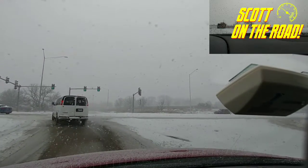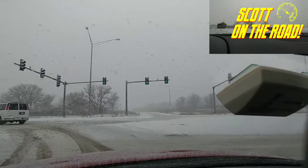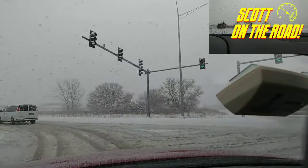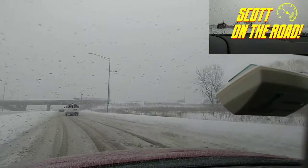I'm just watching this guy in front of me in the Volkswagen. He's spinning on turning around the corner. We'll see how we do here. On to 30. This is pretty disappointing. This does not look like it has been done at all.